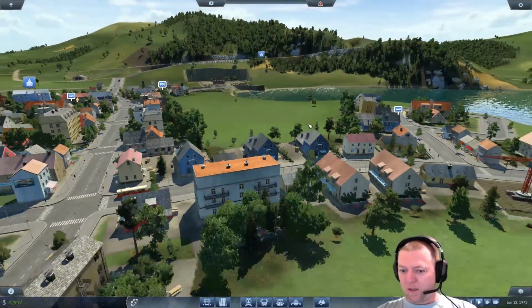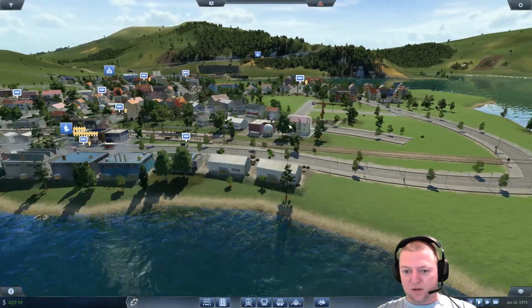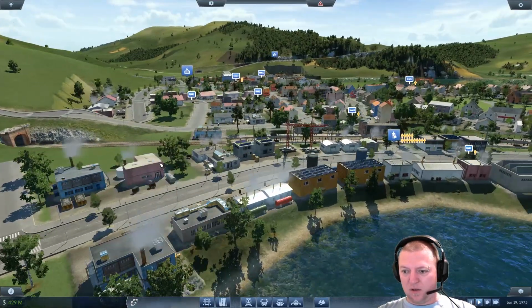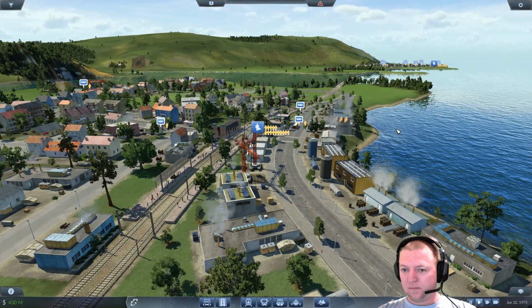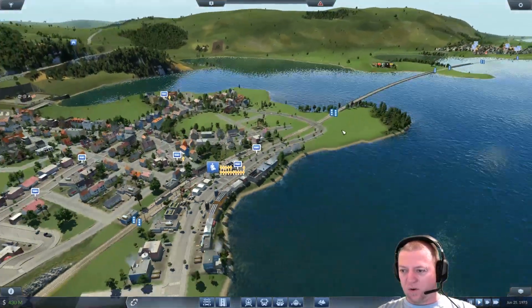Now, we have got the... nice, still building. How's this all going over here? Look at that. It's going gangbusters is what it's doing. Look at this. Look at all this industry. Damn. Nice. So yeah, Grayson is taking off quite nicely.